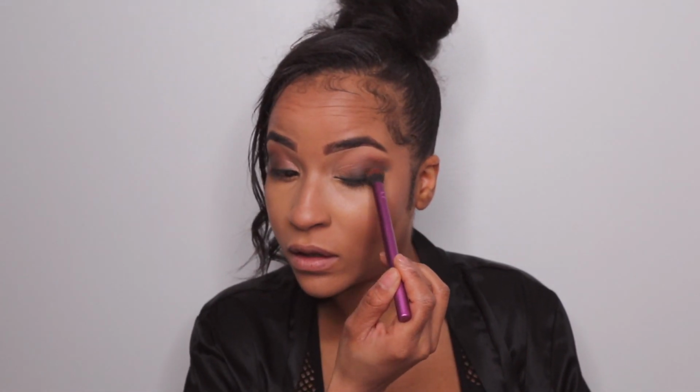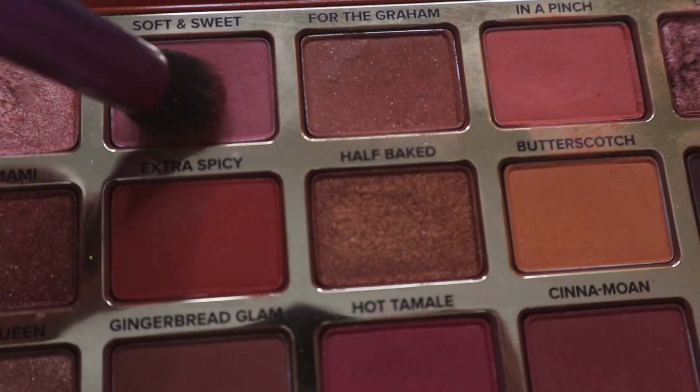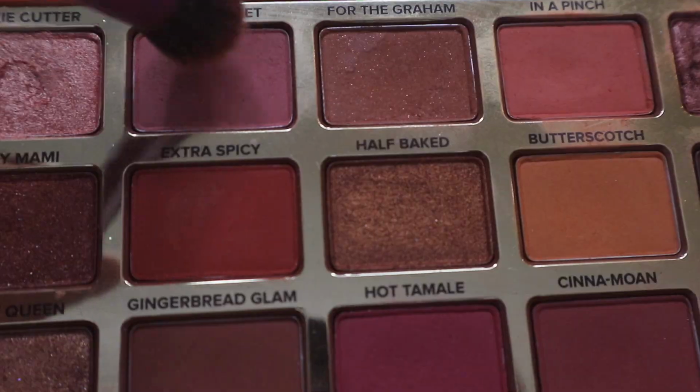So the purpose of adding that black is that it just really smokes out any look that you're gonna do. So that's why I like adding that. So in that same palette, I'm gonna go into For the Graham. And this is just like a really nice soft brown. I love this brown.